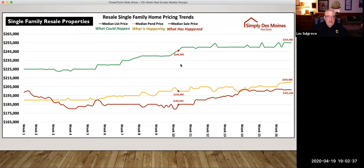And of course, I always like to point out here that March 1st date here is the date where we kind of started to see the COVID virus hit, and that's our March 1st benchmark, and that's really when we started to see stuff make some changes in our statistics here.